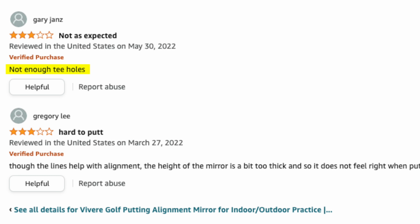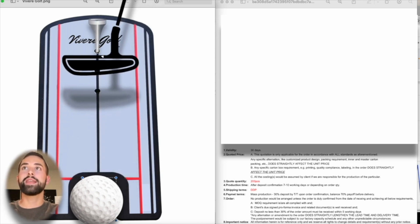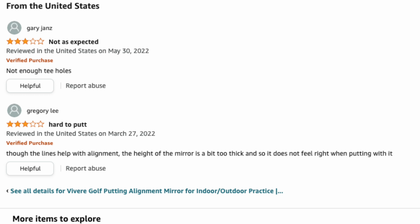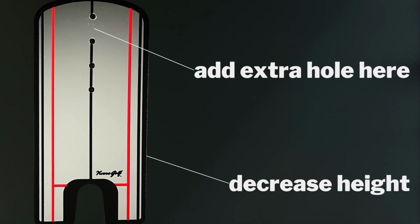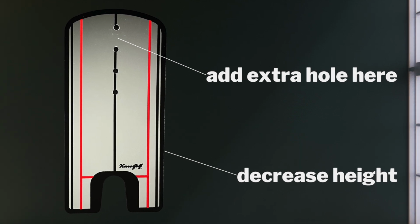First, Gary rated it poorly since it did not have enough tee slots. For those non-golfers, these are used to control how far you go in your backswing with the putter. Second, Greg rated it poorly since the height of the product was too tall in his opinion. Now, if timing wasn't an issue, I'd go back to the drawing board and I'd think about redesigning this product. I could easily add more tee slots and decrease the height of the product to satisfy future buyers like Gary and Greg.